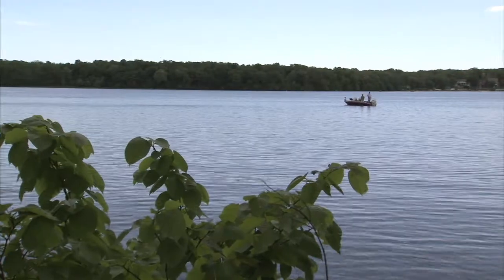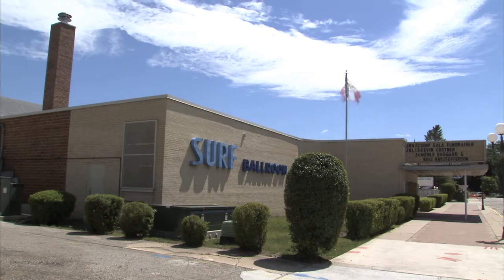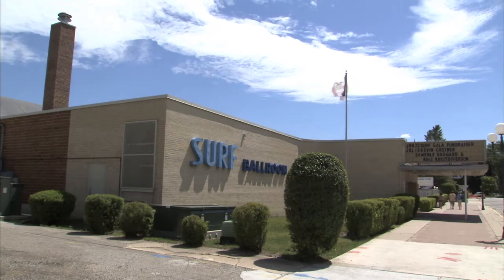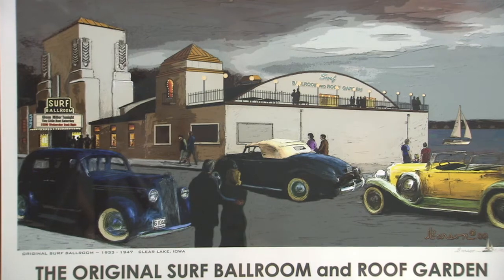In addition to spectacular fishing, Clear Lake also has year-round family fun events and attractions that you won't find anywhere else. The Surf Ballroom was built to resemble a Florida beach club by the original builder and owner, Carl Fox. He had a home in Florida, and he wanted to bring back to the Midwest a flavor of what that was like, a place for people to take a step back in time.